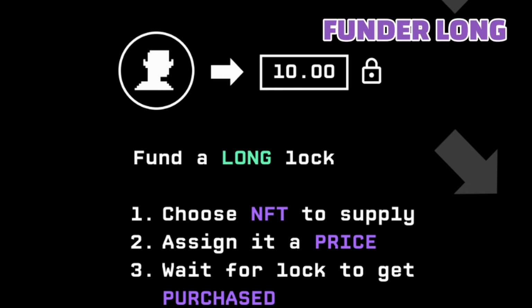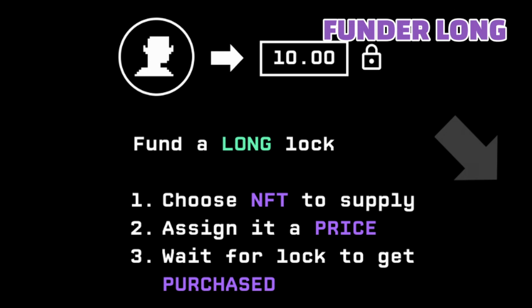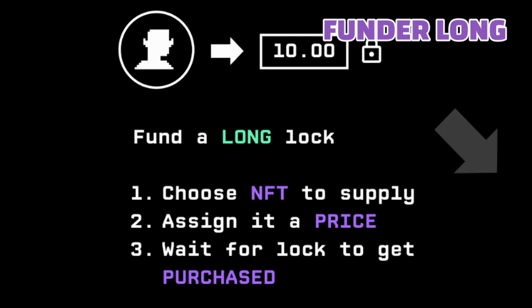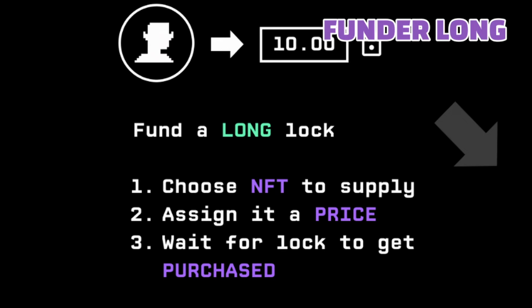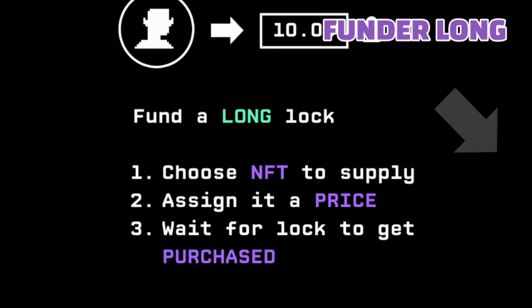This is locking in a bet for a 7-day period that either the price of that NFT is going to rise or fall over this next 7 days. That is up to you: do you want your NFT back or do you want Solana back in return? An investor who funds a long does 3 things. You have to choose which NFT you're going to supply for this lock. You have to assign a price to that NFT that you're willing to lose it at. And then you have to wait for the lock to get purchased.